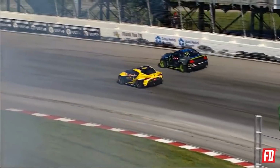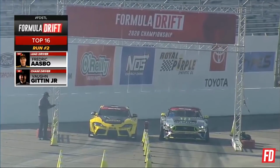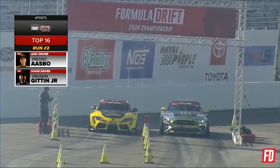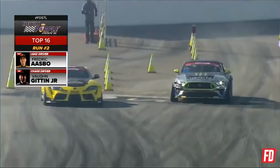Yeah, starting to see some of that really tight, close. On that last turn, man, kudos to Fredric Aasbo. He kept that proximity, but he kept it a little shallower than Vaughn. That was a great move there. But let's see how Vaughn does. He's got the chrome nose in that rear view mirror.